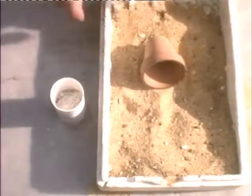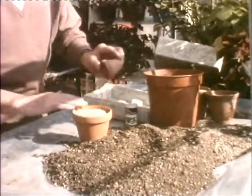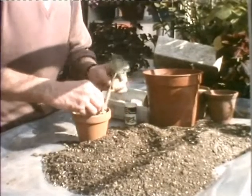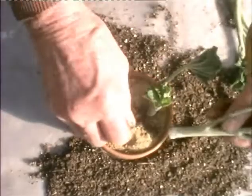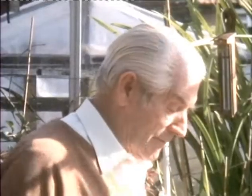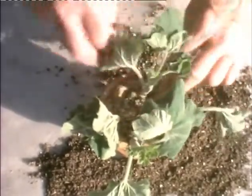The pots he fills with John Innes No. 1, topped with a sprinkle of silver sand. Then he dips the cuttings into hormone rooting powder before placing them into the pots and firming them down. And he usually fits 4 or 5 into a 10-centimeter pot.